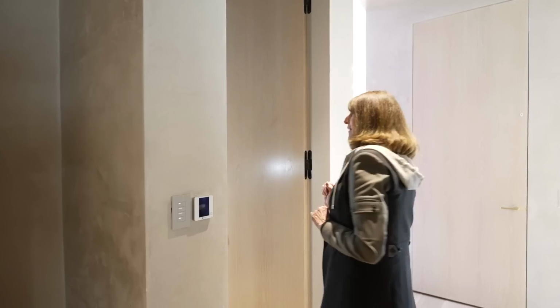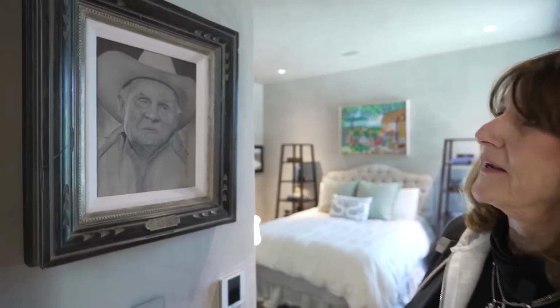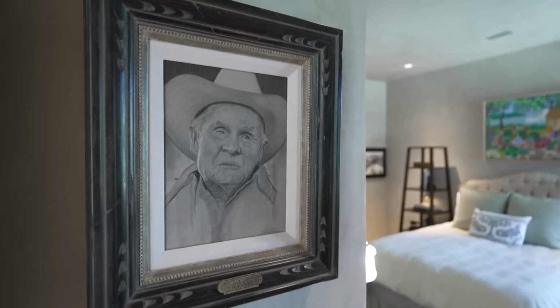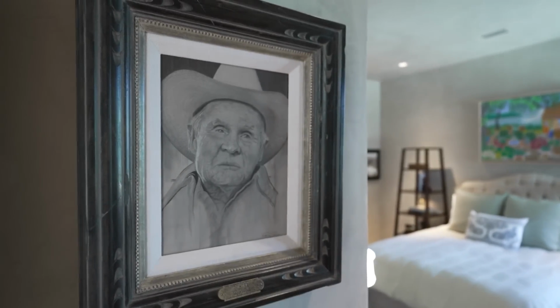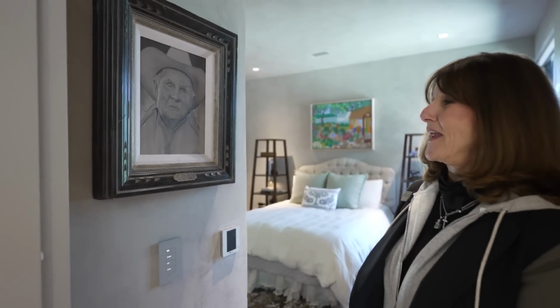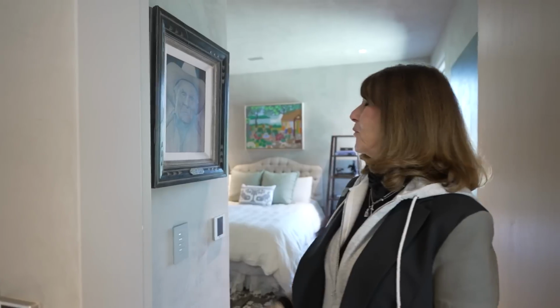And while I'm talking about Buster Welch, I want to show you quickly one portrait that I bought that is dear to my heart. Buster was a great friend of mine, and he's just a Western icon and probably the most famous cutting horse trainer of all time as far as a legend. But we shared many stories together, and this is a wonderful portrait of Buster.